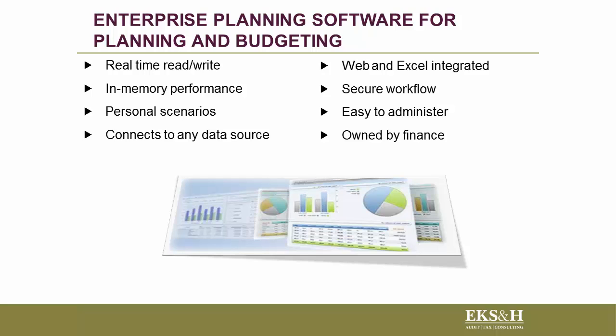It works either over the web or through Excel, and in a single place, again, controls the security so that people see what they're supposed to see and they don't see what they're not supposed to see, and the workflow so people work together as a team. And the administration of this application is straightforward enough that we like to say that it's owned by finance. It's not a solution that needs to be administered by IT. After we implement the solution for you, it's something that you can be in charge of going forward.